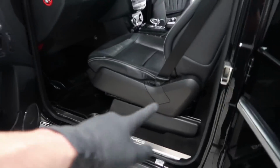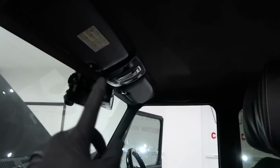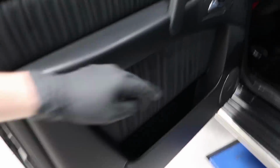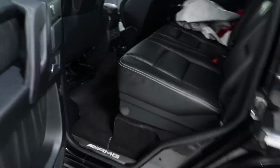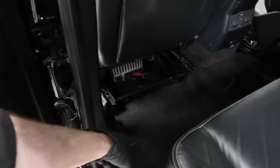After just the door cards, plastics, the centre console, all around here, the gubbins inside, the belt retrieval systems, belt retrieval system, that's a new one. All the dash, console, headlining, door cards in the pockets, back to the seats, all these sort of areas. Leather up next, and then it's carpets, and final vac out again.